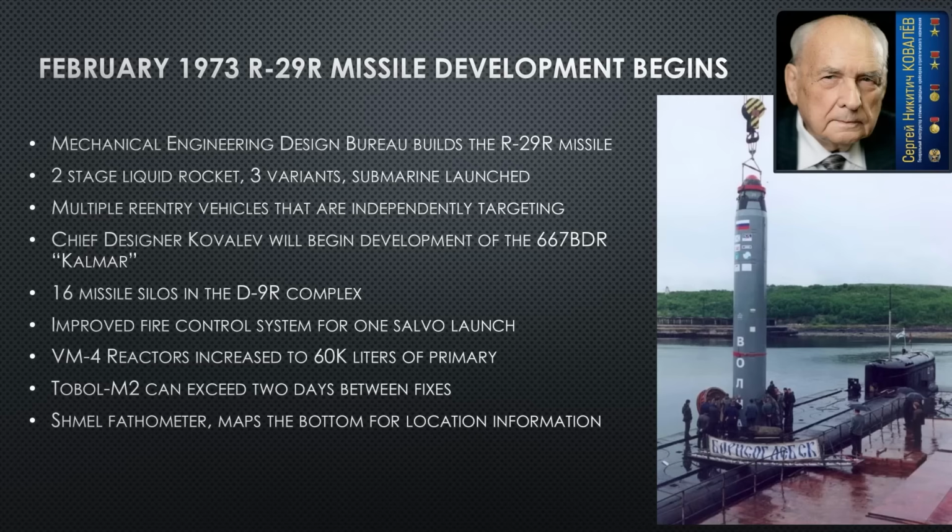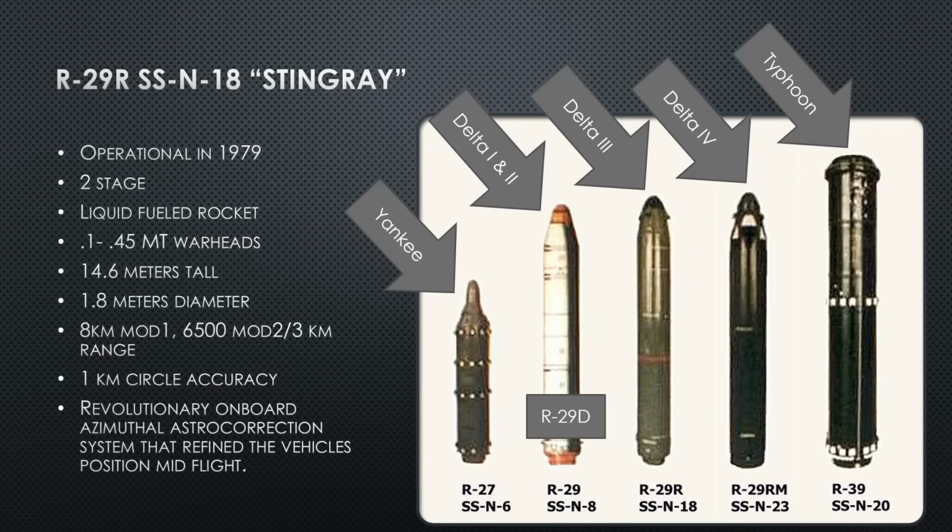Very powerful. Force multiplier. Okay, the R-29R is the SSN-18, NATO name Stingray. It is the third missile there, the one in the very center of your chart. As we go through the Deltas, we are slowly working our way through all of these. We only have one more to go, and that's the Delta 4, which we'll be doing next. But right now, we're talking about the R-29R, the SSN-18 Stingray, which was operational in 1979.